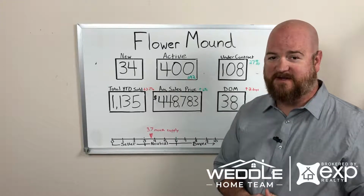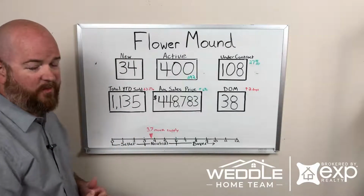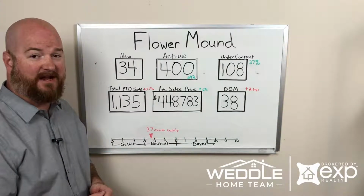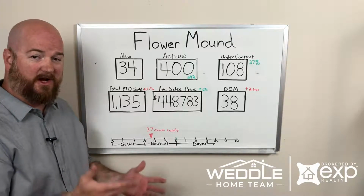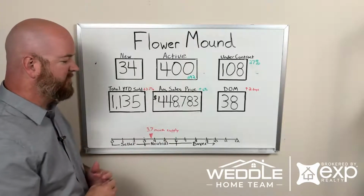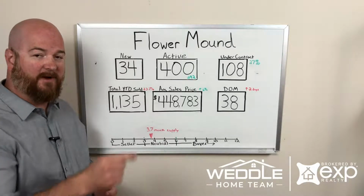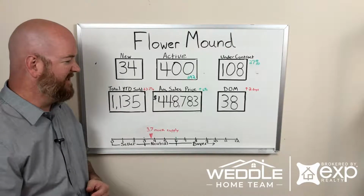Now let's talk about homes that have sold so far this year. We're looking at in Flower Mound about 1,135 homes that have already closed or sold this year. Now that's down just a little bit from this same time last year. It's down about 3%. It's really not that big of a number, so it's very marginal, so we could almost call it even. What has gone up though quite a bit is the average sales price, up to $448,783. That's up 6% from home prices the same time last year. So 6% appreciation, that's not bad.